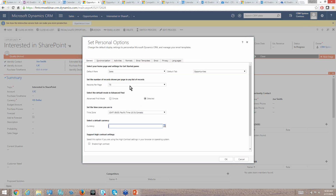Like here you see records per page. You can change that now. So you can say, I want to see 250 records per page. Then you have this advanced find mode, and I'll show you what this is. You can set it to be simple versus detailed. And then this is your default pane.